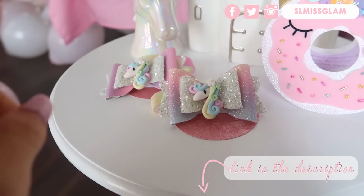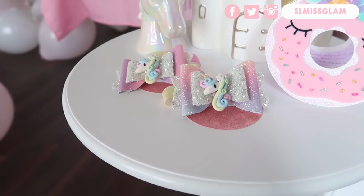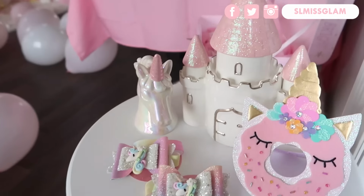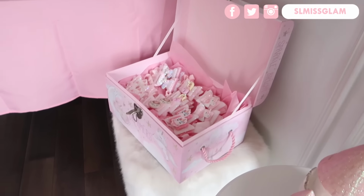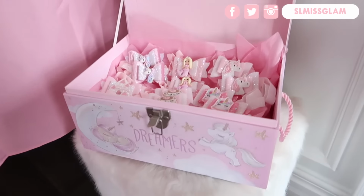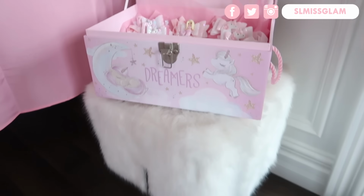Right here we also have these little headbands, which I will leave a link down below to the shop I got these from. She just sent them and they're so adorable. There's all different kinds, so I just put them as decor because they're so pretty. Right here we have a little unicorn and then a castle. These are all just from the nursery. Right here, I put a little unicorn treasure box, and I got this at HomeSense. On the front here, it just says Dreamers. Super cute, and it's just on this little stand I have.